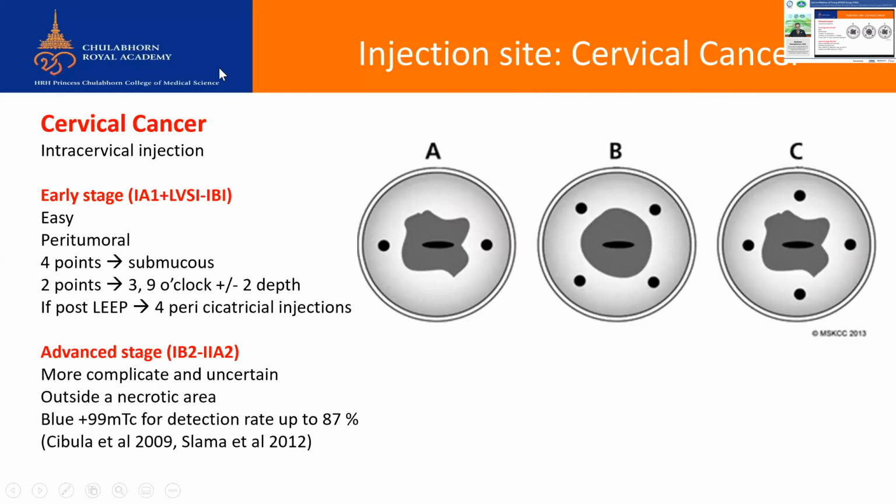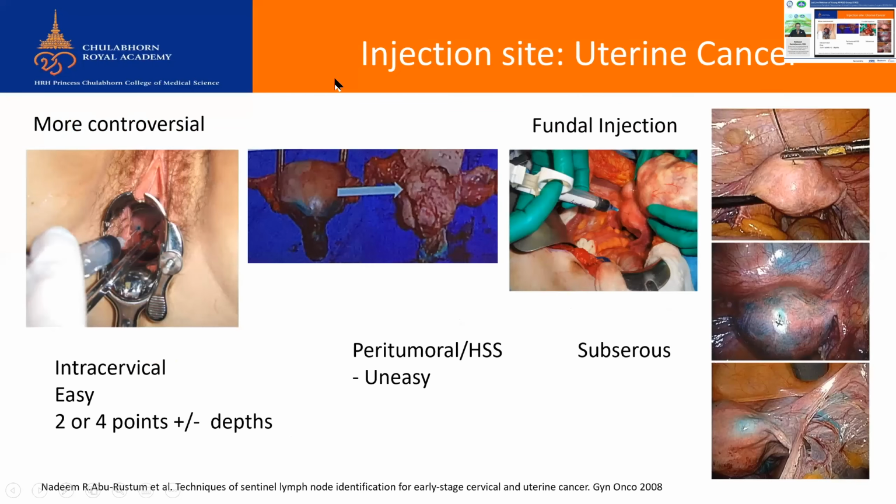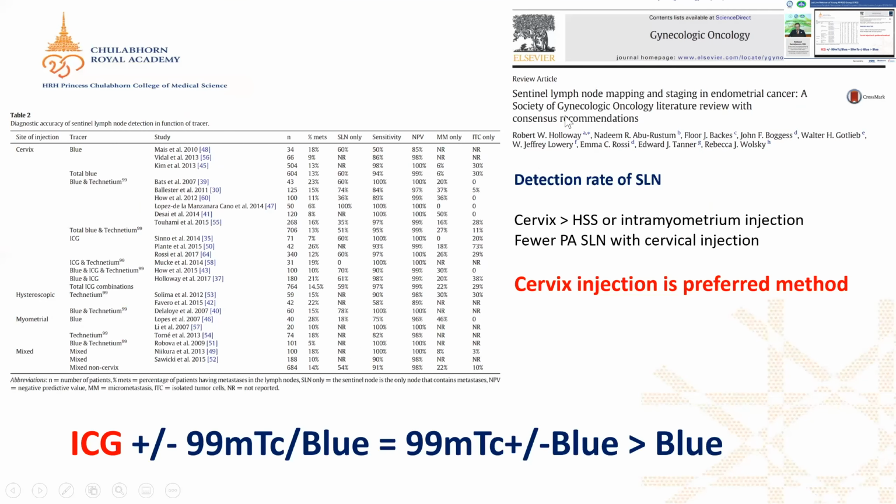For the technique of injection for cervical cancer, there are many ways to inject, as in figure A, the two-point injection, and the four-point injection as in figures B and C. For uterine cancer, there are some reports beyond the cervical injection, such as hysteroscopic injection or intraoperative injection at the fundus. But overall, from many experiences, cervical injection is still the preferred method for uterine cancer surgery.